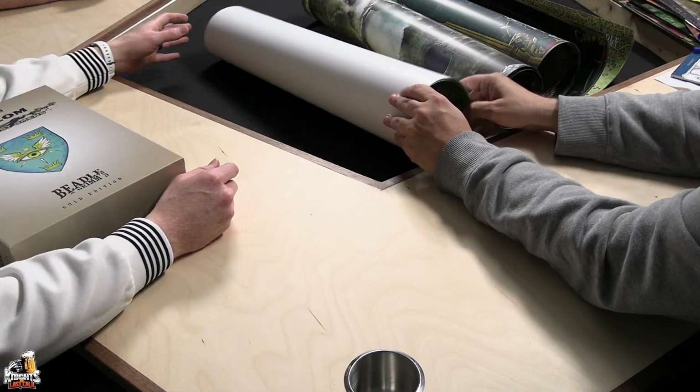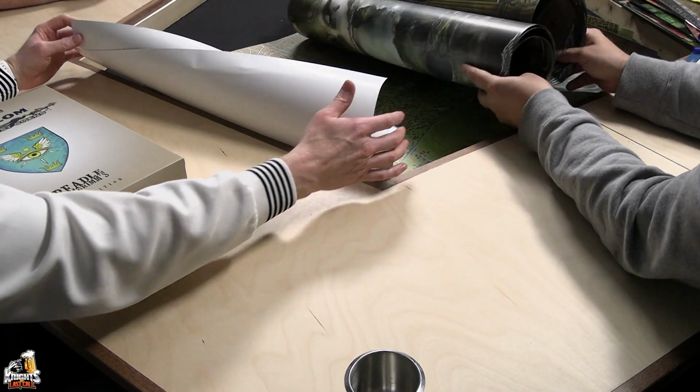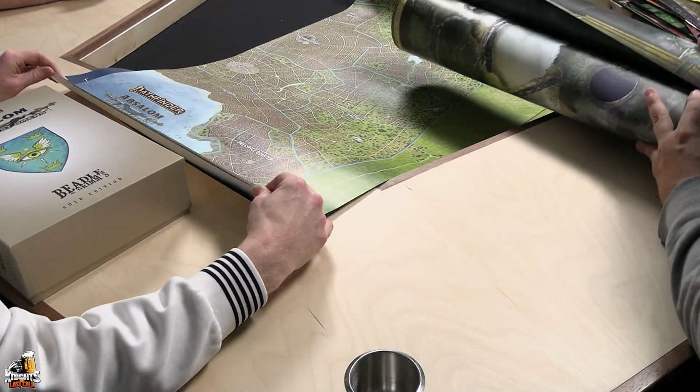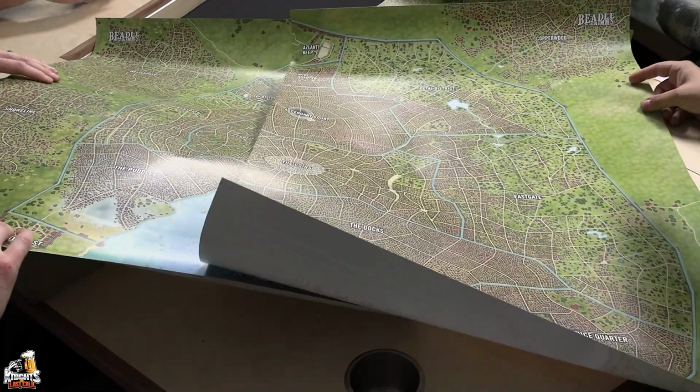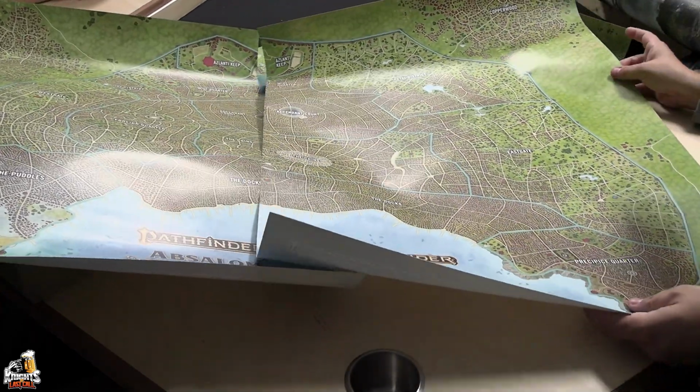And then we have a set of very gorgeous maps. So we start with these, and these are essentially parts of it, so you have to hang all these up. This is the map of the city. This is how big Absalom is. That would take up a good chunk of that wall. You need all 4 of these.